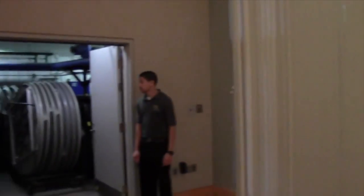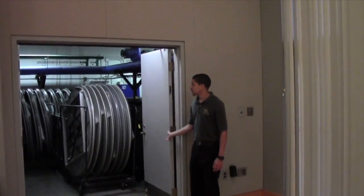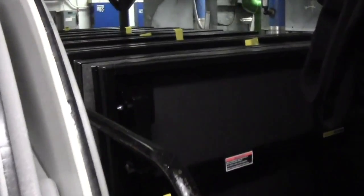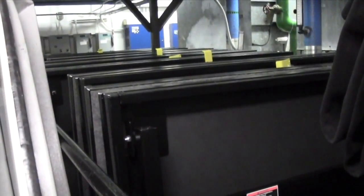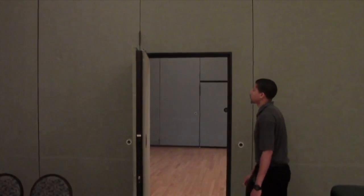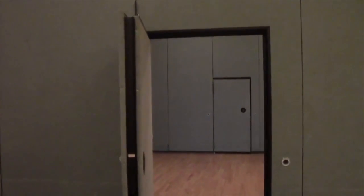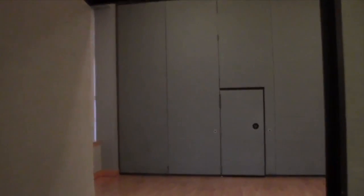This is the table storage closet. This is where we keep 6-foot tables, round tables, and also we have stages that are located within this closet within Chesapeake A. The air walls separate Chesapeake A, B, and C from each other. Chesapeake B is the smallest of the three rooms. And all the rooms have separate projectors.